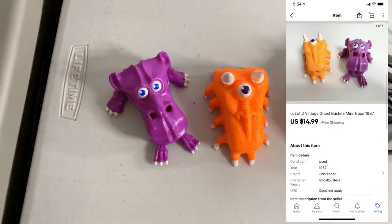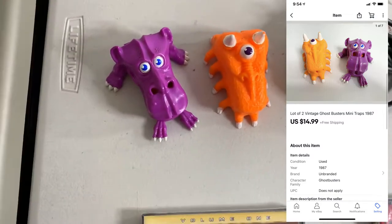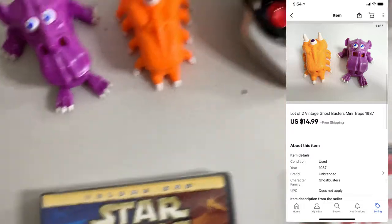Next up, sold this lot of 2 Ghostbusters traps, mini traps. These are vintage. This little lot sold for $14.99.